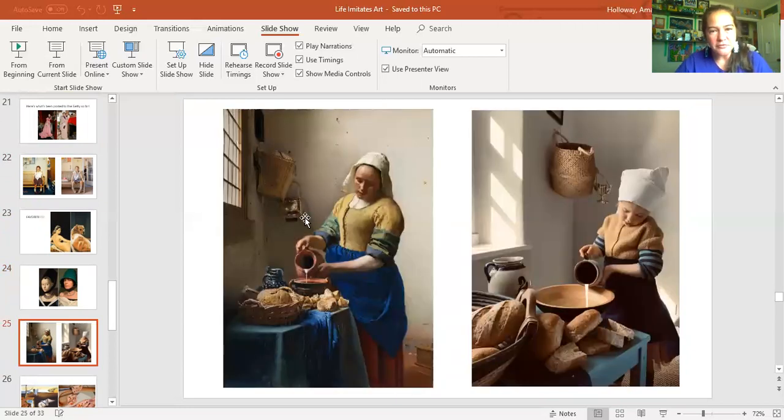This one on the left, another Vermeer painting. It's like a milkmaid, and then they have their daughter pouring the milk. But this one is very elaborate. If you go this far, I will give you extra credit. It's amazing.